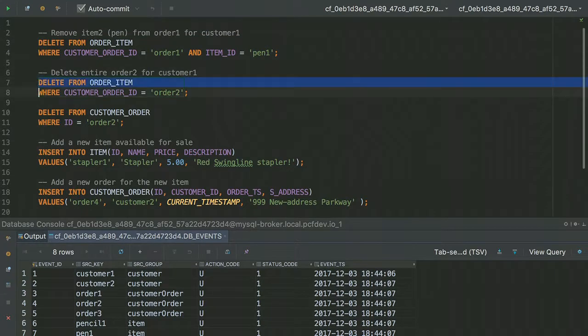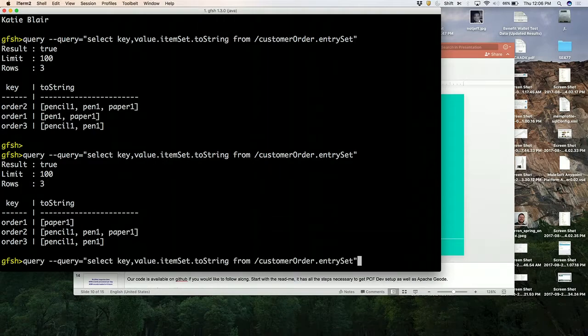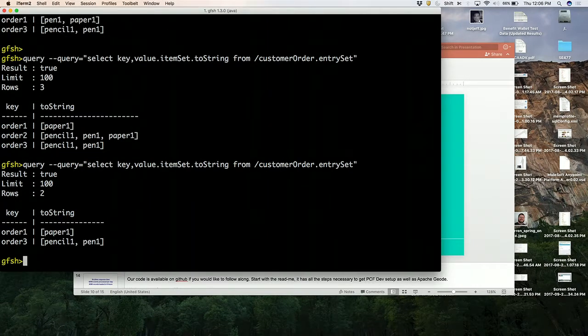Let's try something a little more. Let's delete an entire order. So we want to remove this customer order. They cancel their order, whatever it may be. Run it again. Now we just have 2.